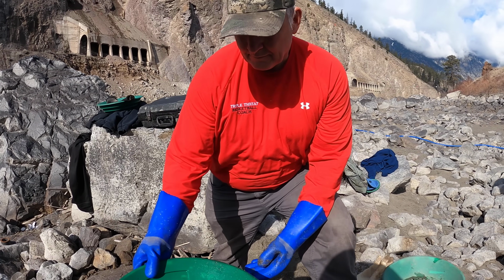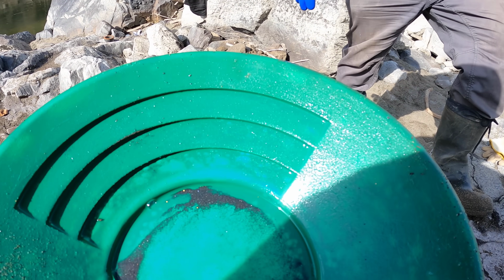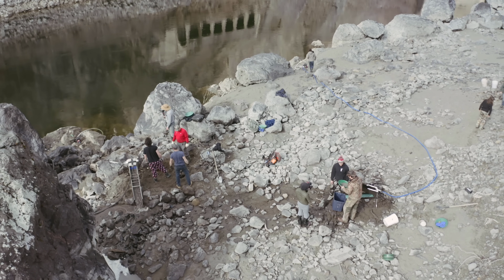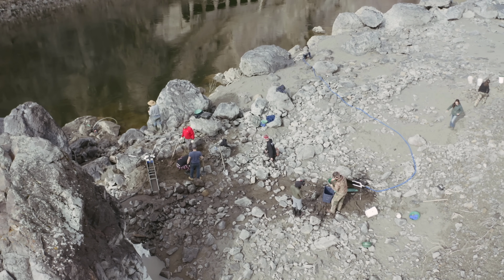So after the test pan, Pete says it's still pretty good gold, and yep, we still see half a dozen pieces of gold in every pan. Yep, we'll keep going deep too. Deep, shallow, in between, out sideways, down below, up top.